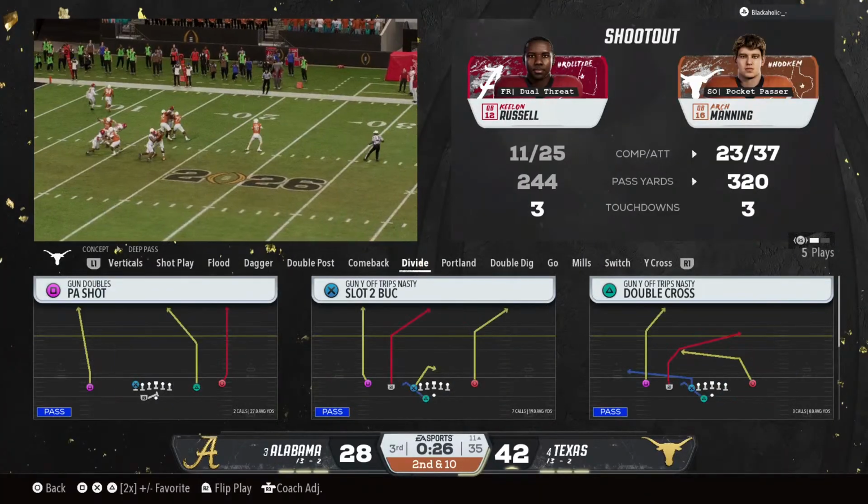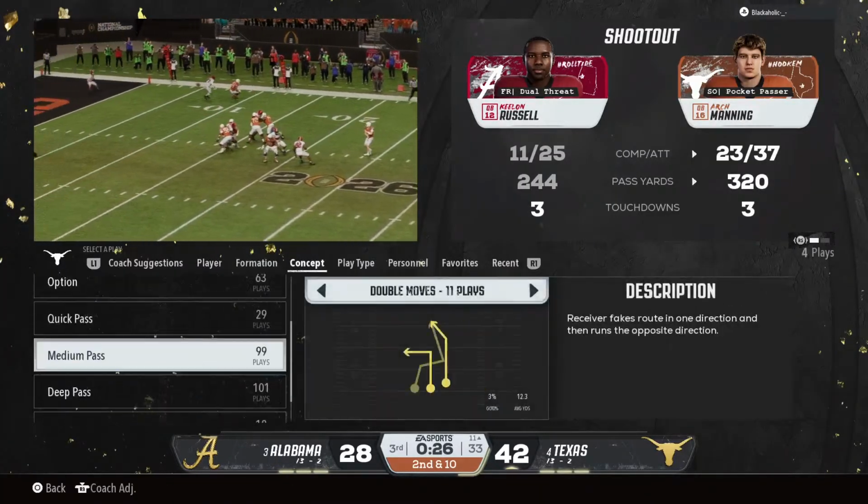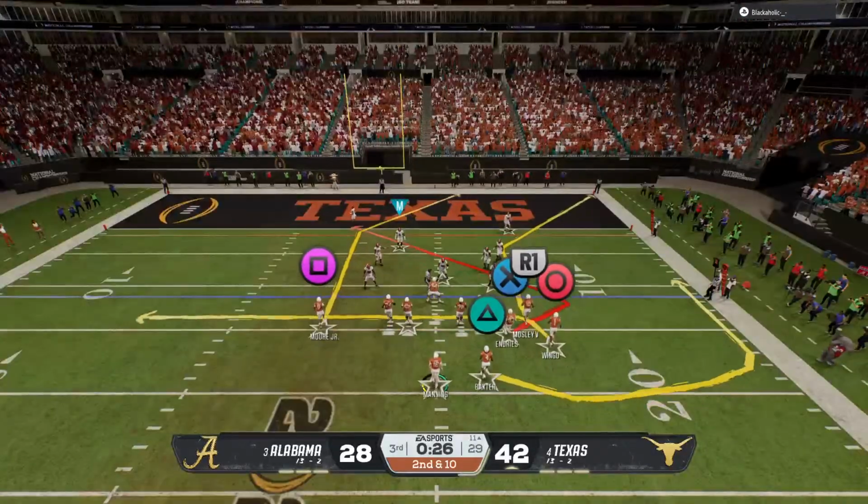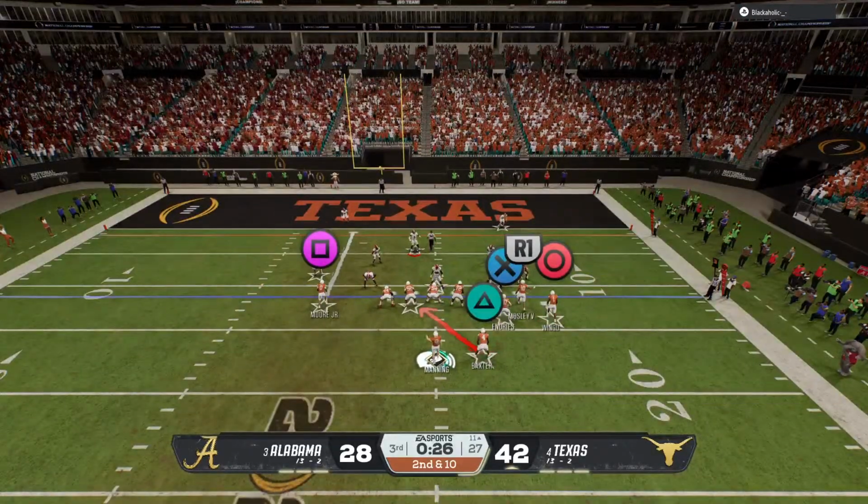Boy, he just missed another one, Chris. That would have been touchdown number 4 for this quarterback. Still, what a performance we've seen from this guy today. And he's not done yet.